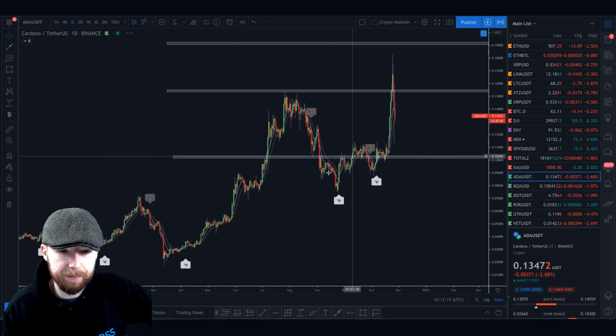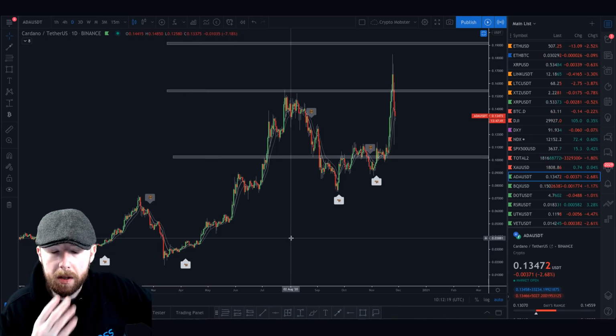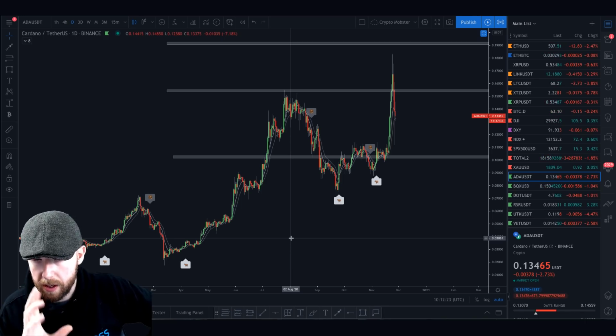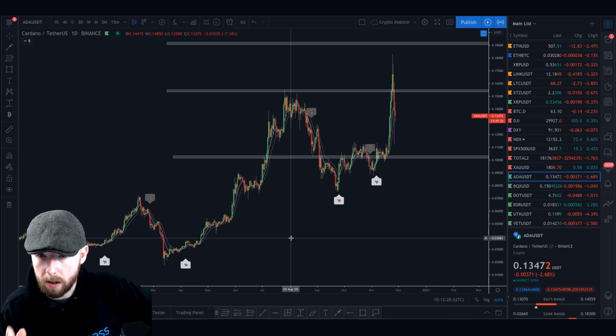Just to give you an insight, I bought quite a lot of Cardano down here, the COVID crash. I had spare equity and I just dumped it in, right? And obviously you can see where it's gone. You can see how the Hitman reacted to each swing. It's looking really, really good. This is just a generic daily setting, by the way, which is set on the alerts, which is crazy.